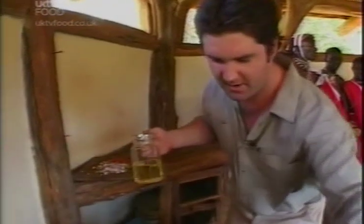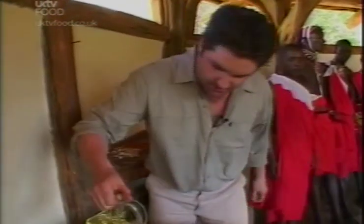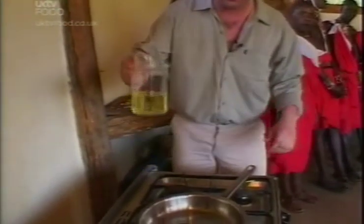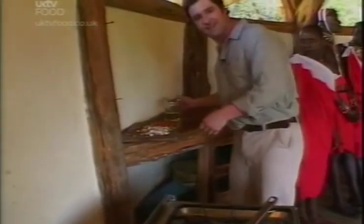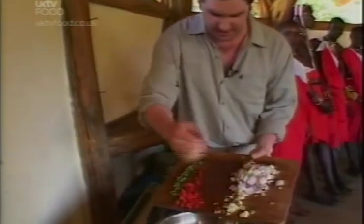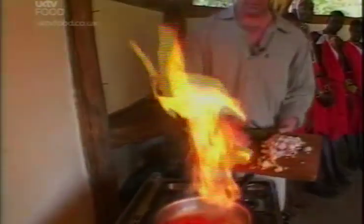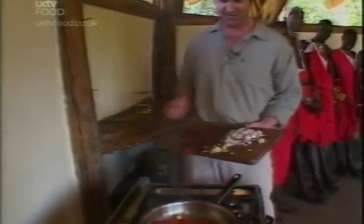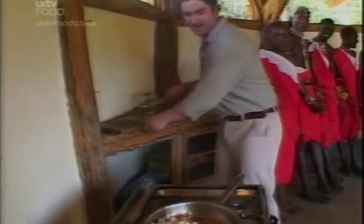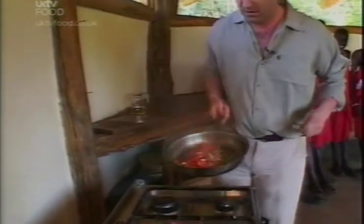So, first of all, let's get this pan on. It's going to get some oil in here. This is just plain vegetable oil. I don't think you want to use olive oil for a salsa like this, because it's just too strong a flavour. So in go our ingredients. Boom. Excellent.